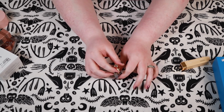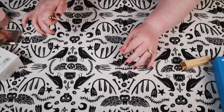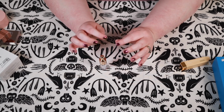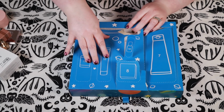Interesting. Okay, so let's actually apply this. Let's see how this works. All right, as a lip oil, it's fine. You know, it's a lip oil, okay? But I don't know how I feel about the silicone. It feels like a silicone spatula. It feels like I'm baking a cake. It feels weird. I don't know if I like that texture on my lips, but lip oil-wise, it's fine. It's a lip oil.